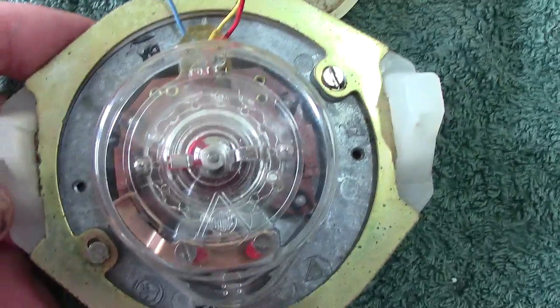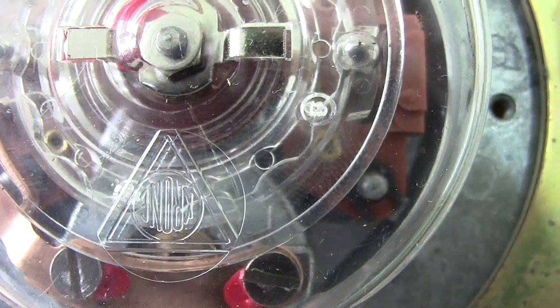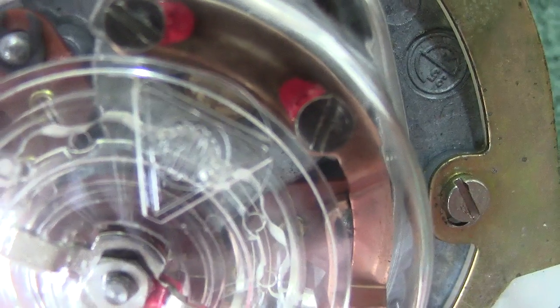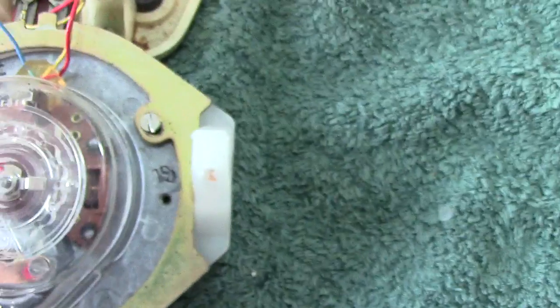Now the dial is a little bit different. I'll show you the back of it. The dial is actually made by Krone. You can see the name down there. If it comes up any better, I don't know. Krone. Probably upside down, as per normal. Put it around the right way. I think you can see it's Krone. Quite an unusual dial. This particular version I've never seen before, but it's quite effective as you operate it.